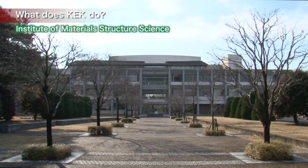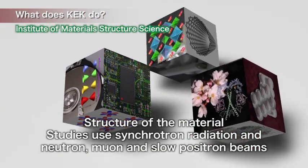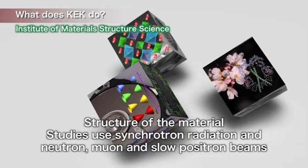Institute of Materials Structure Science. Here we study the structure of the material. We use synchrotron radiation, neutron beams, muon beams, and slow positron beams, all produced by particle accelerators at KEK.